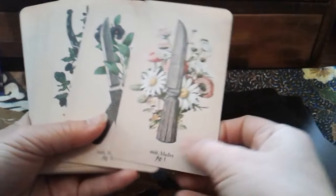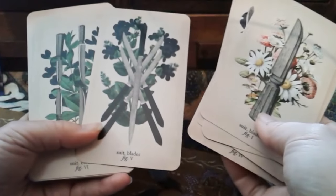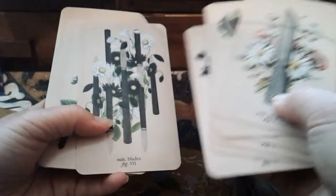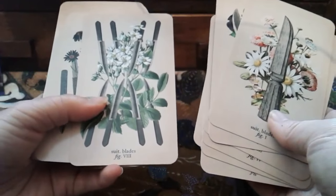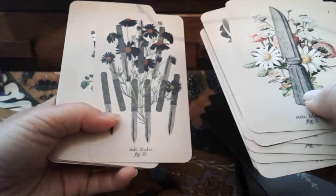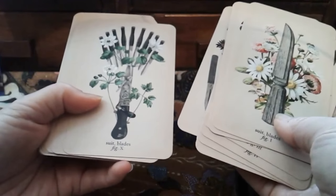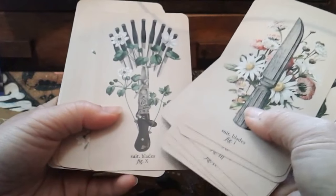You have 1, 2, 3 off air, 4, 5 Marseille style, 5, 6, 7 again, different. Not quite 3, 3, and 1. 8, 9 again. I would have preferred 4, 4, and 1, just to see the disruption of the single. This is the 10.